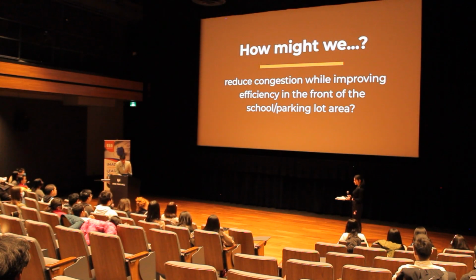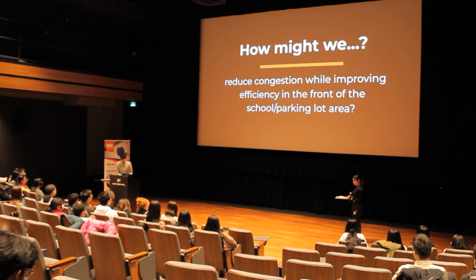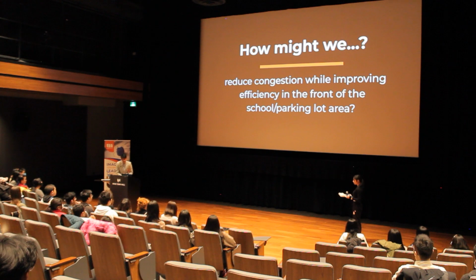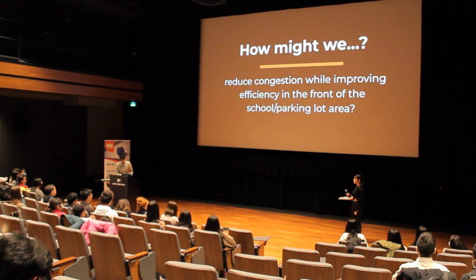Our question was, how might we reduce congestion while improving efficiency in the front of the school and parking lot area? This is because during drop-off and pickup times, these roads are extremely congested, which makes it inconvenient to use for students and teachers. Due to this, students usually walk in between the buses, which is very dangerous, or walk towards the wire T lane or to the side of the school on the grass.